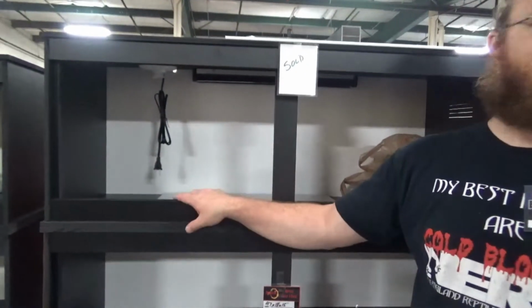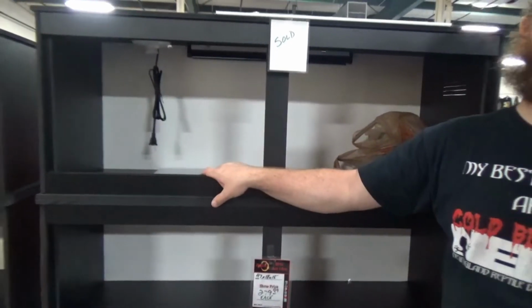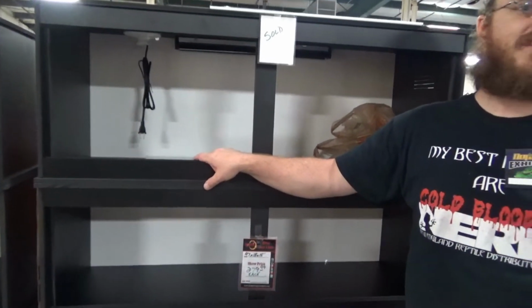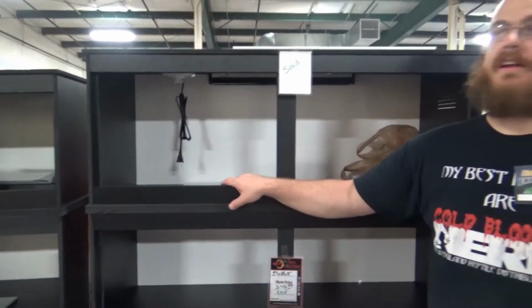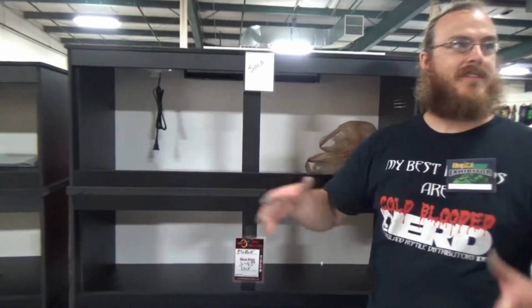A lightweight material. This cage is a 47 by 18 by 18. It weighs probably 50 pounds at most. If that was glass or melamine, you're talking 75 plus. So the weight reduction is another benefit to it. Heat retention is the biggest, I think. And if you look at it, it looks like furniture. So it doesn't look like a box.